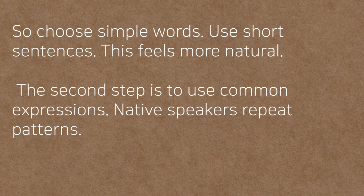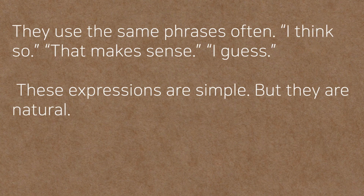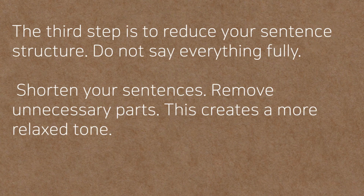Native speakers repeat patterns. They use the same phrases often. I think so. That makes sense. I guess? These expressions are simple, but they are natural. The third step is to reduce your sentence structure. Do not say everything fully. Shorten your sentences. Remove unnecessary parts. This creates a more relaxed tone.